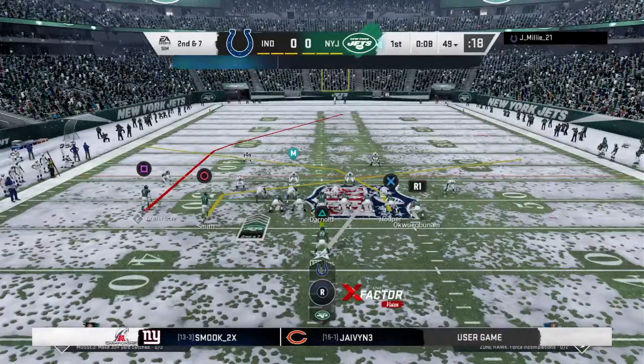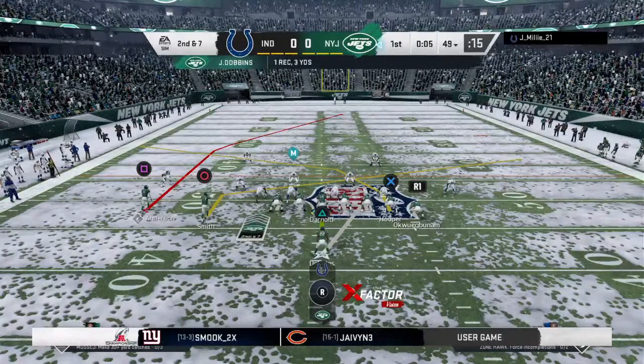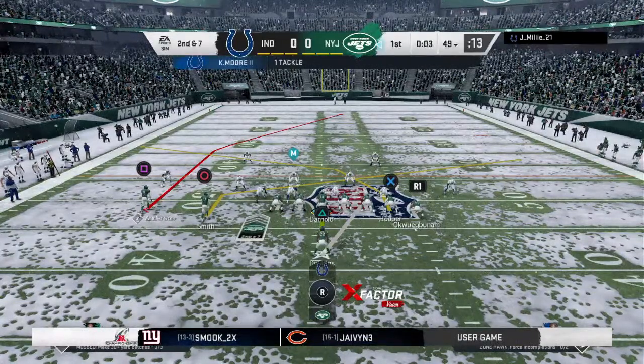the screen. Check. 53's mine. Check. 53's mine. Hey, I'm coming.